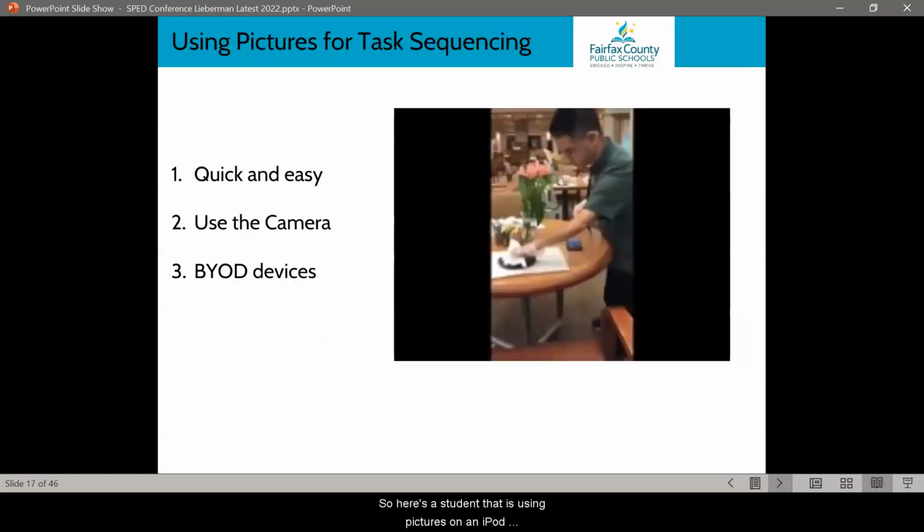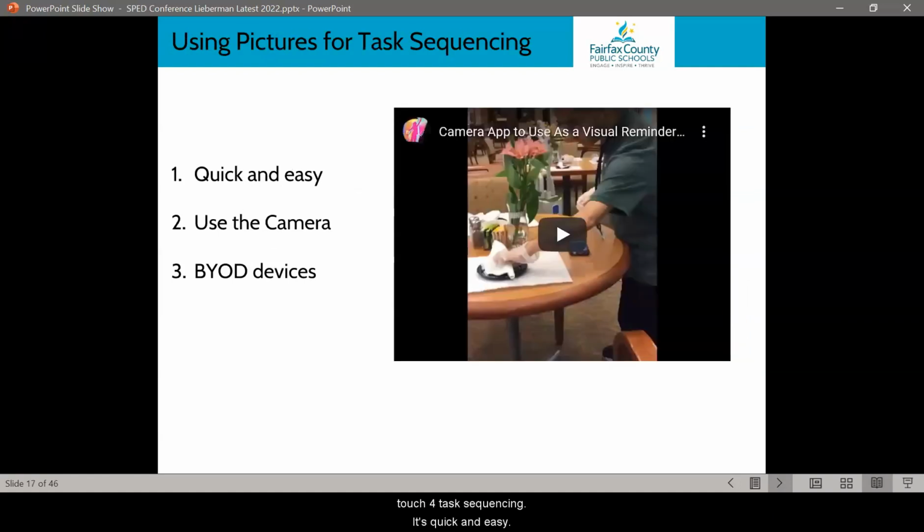So here's a student that is using pictures on an iPod Touch for task sequencing. It's quick and easy, uses the camera. This student was using an FCPS device, but this can also be done on a BYOD device as well. That means bring your own device.